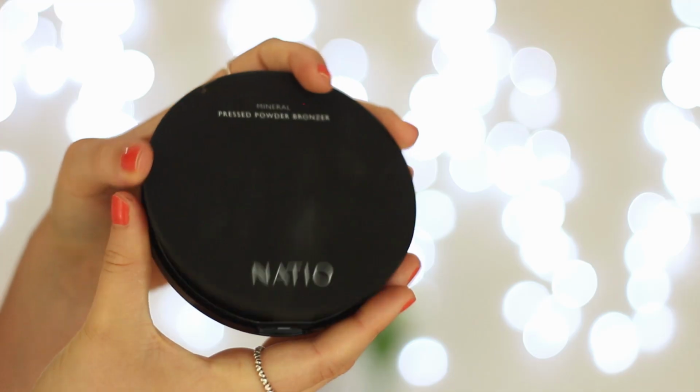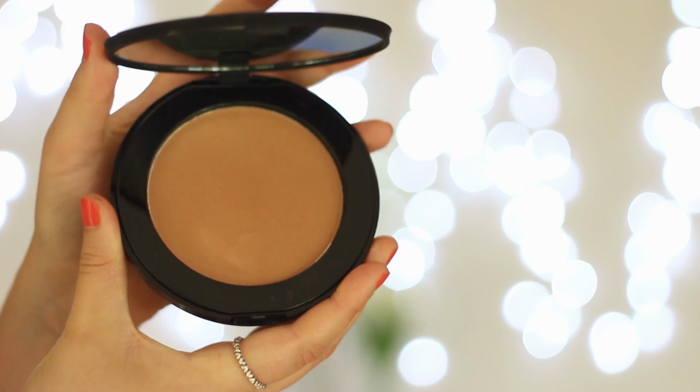From Natio we have this Humongous Bronzer, which I really fell in love with. It's a beautiful formula and it blends out really easily, and it's also not too sparkly. I'm also wearing that today under my cheekbones, and I would definitely recommend that. I think I might even repurchase that if we ever run out. It's kind of massive.